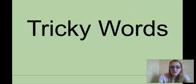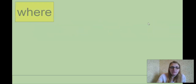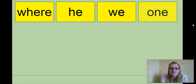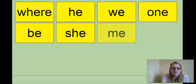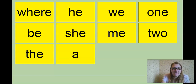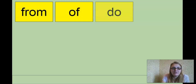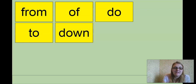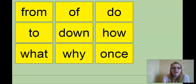Let's get started. Okay, first to review all of our tricky words. When they come up on the screen, read them with me. Go. Where, he, we, one, the number 1. Be, she, me, 2, the number 2. The, a, was, from, of, do, to, like go to the store, down, how, what, why, and once.